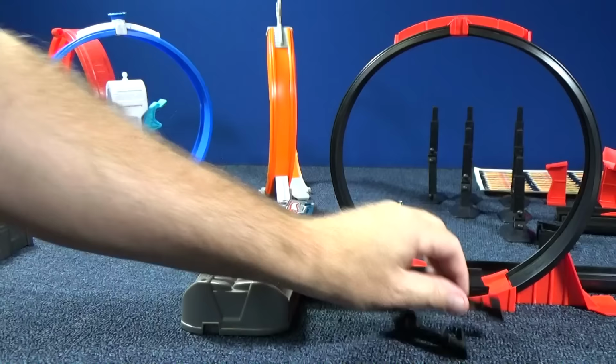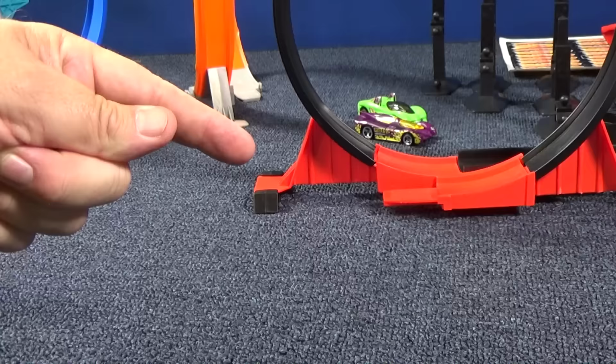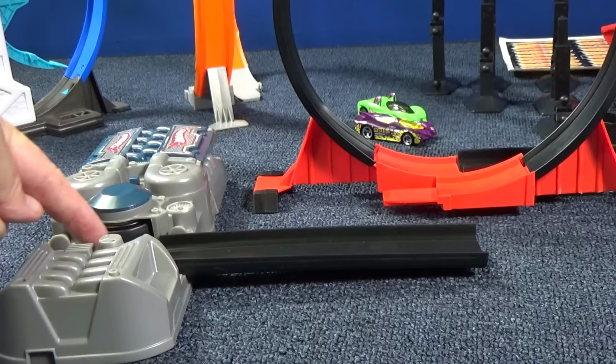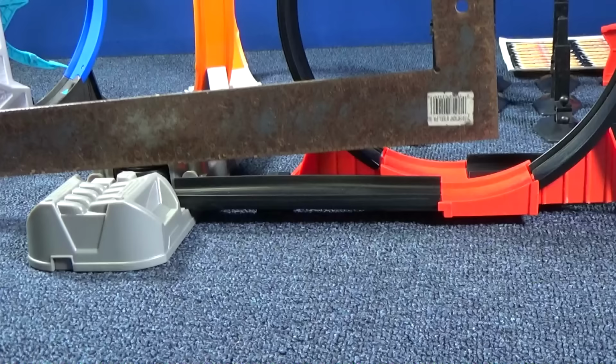So they have these two little parts. I don't know if I've even seen these before. If I have, I didn't know what they were for. Well, now I know. You pop this right here, slide it onto your loop base. Now you can see it's elevated up in the air. It's the right height for the car to come out of the booster. You have your piece of track, connect it up. Now, when the car comes out, it comes level straight out of the booster right into the loop instead of flying up into the air over here.